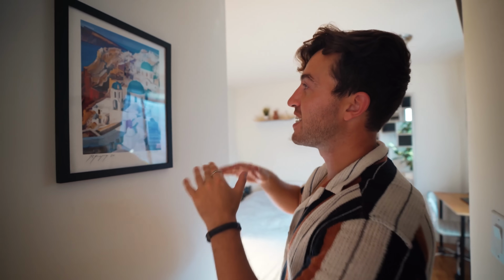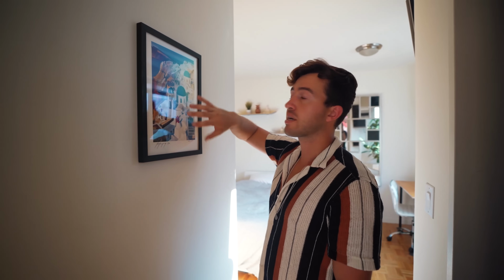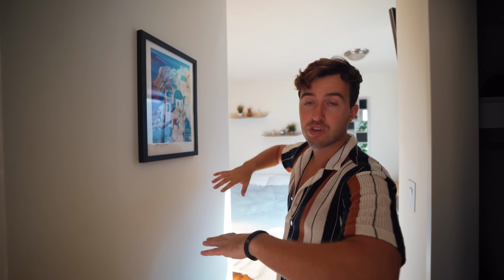And then on this wall, this is going to be where I start collecting some photos and prints from my travels. I was just in Greece a couple weeks ago, so I picked up this one right here, but I do plan to start collecting more photos, prints, and paintings and have this be a big collage right here.